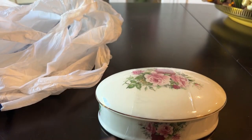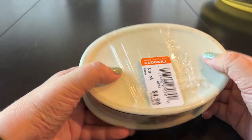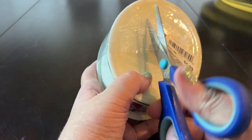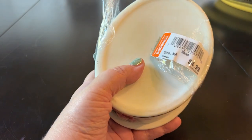Oh yes, this was a very cute trinket box. Here we go. So this one was $4.99, and I can open it because I can just stick this inside for inventory. I've got to get some better scissors. I say that every time though.